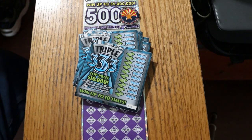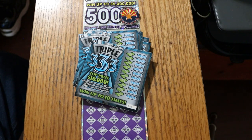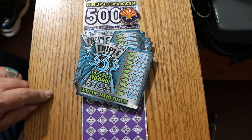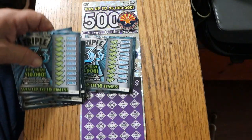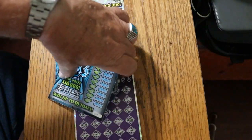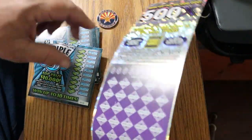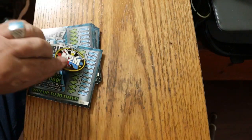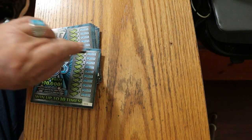I've got 20 of the Arizona Lottery $2 Triple 333s, and I've got a single 500X Purple 50. We'll do the 50 last, as usual, and we'll do these first. So, we'll get underway directly. And I think today we'll use M2M Grub and Gamble's Superb coin.